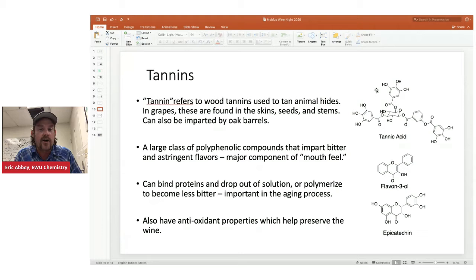You've probably heard this word before if you've been wine tasting. This is really responsible for the bitter and astringent flavors that contribute to what people refer to as mouthfeel. If you feel that dried out feeling on your tongue, maybe astringent flavors, that's these tannins. One of the things that tannins do during the aging process is that they'll bind with proteins that are in solution and cause those proteins to drop out, or they can polymerize and drop out and become less bitter. So the reactions of tannins is important in the aging process.